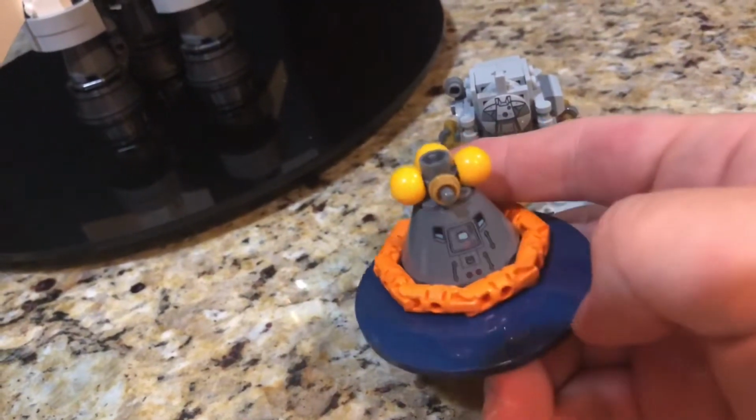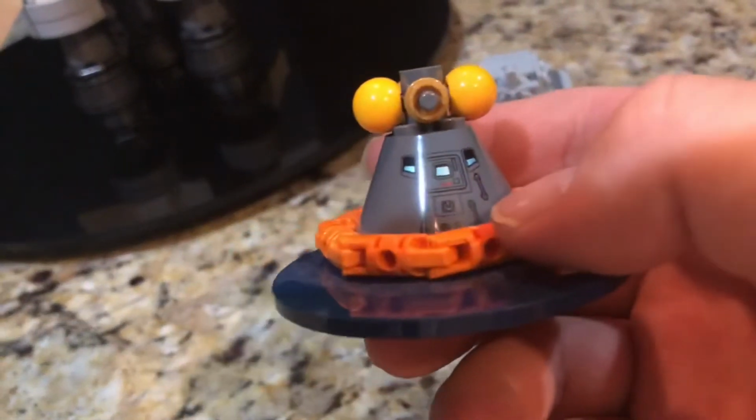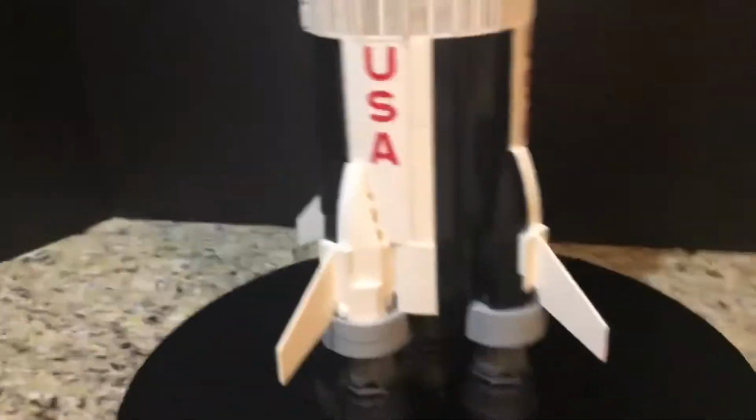And then this is meant to be the blue sea. So again, kind of a nice touch. And again, everything is painted. I mean, not painted, everything's printed. So this is just a very nice touch. So those are the two sort of accents to the main piece.